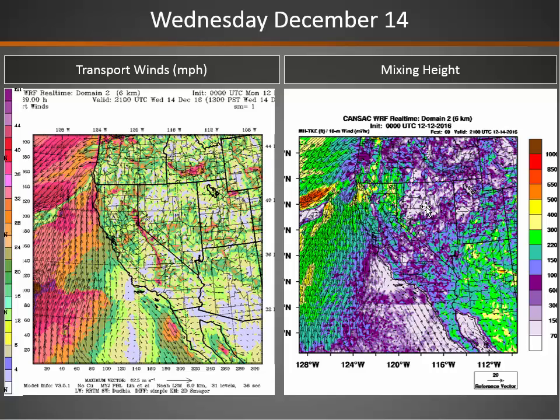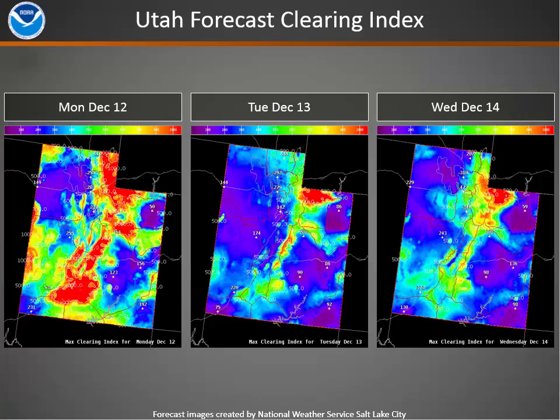But vertically overall, mixing heights not as great across most of the area, except for the southern areas and especially along the California border with the approach of the next storm system. A look at the Utah area, and this comes from the National Weather Service. They produce the Clearing Index, which is similar to the Ventilation Index, incorporates both vertical and horizontal dispersion conditions, and you can see that areas in the red through here indicate good overall clearing indices. That'll be the best today.